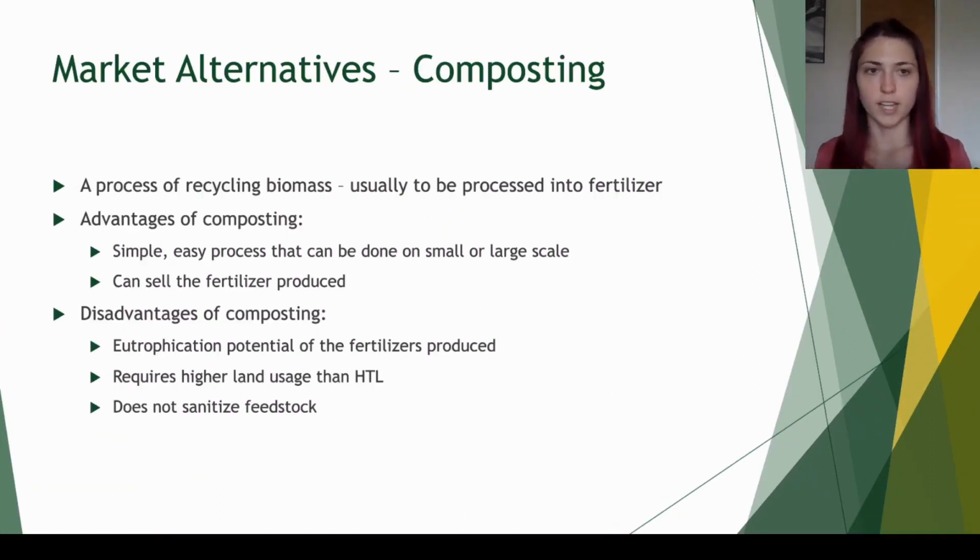Composting is a method of recycling biomass, usually to be processed into fertilizer. Composting is simple and easy to conduct on large or small scales, and the fertilizer produced can be sold. However, the use of the fertilizer that is produced poses a threat of eutrophication, or excessive buildup of nutrients in nearby bodies of water. Composting also requires environmentally unfavorable land usage and does not sanitize the feedstock, as HTL would.